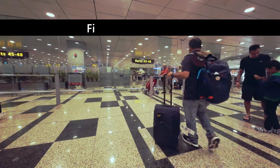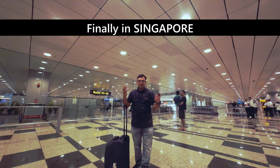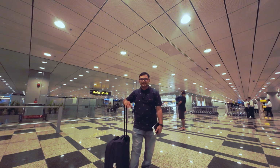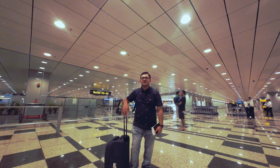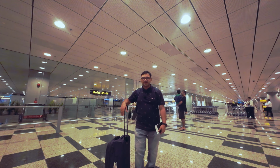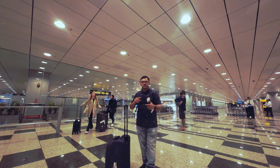Collected the bag. We are now in Singapore. Let's go through, clear the customs and enter the country. So we are now officially into Singapore. We've cleared customs, immigration, all the formalities done on the land of Singapore. Pretty excited. Let's see how much we have to explore and what experiences come our way. But first let's give you a quick glimpse of what was involved.